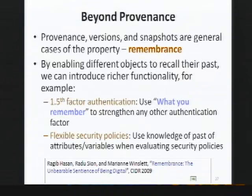So what can we do if we are given enough technology? Well, one thing we can do is to generalize all these things. So we have provenance, we have versioning, snapshots, all these things that are basically a way of representing history. We can call this property remembrance, and we can make different parts of our computing system remember their past.